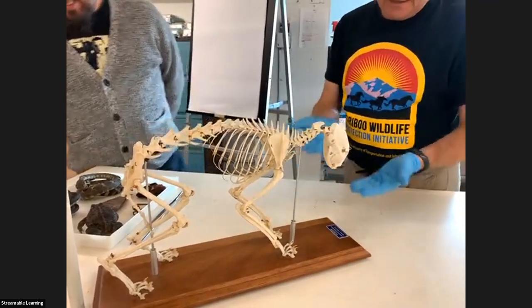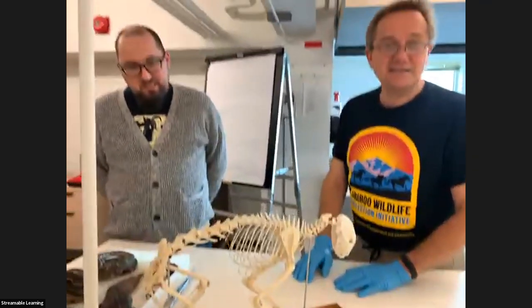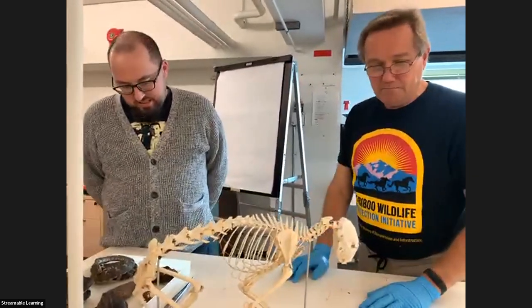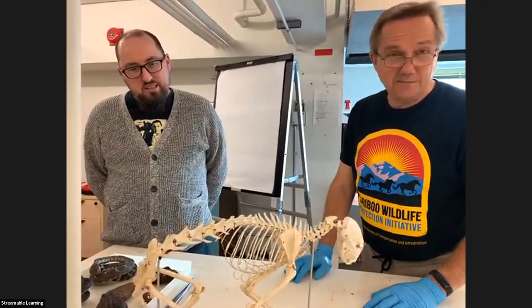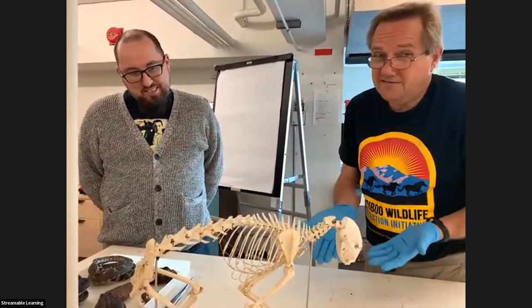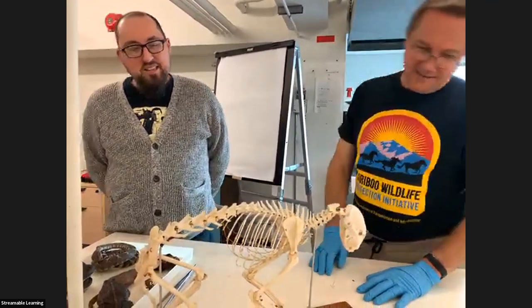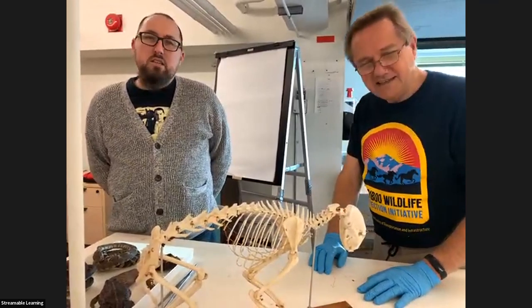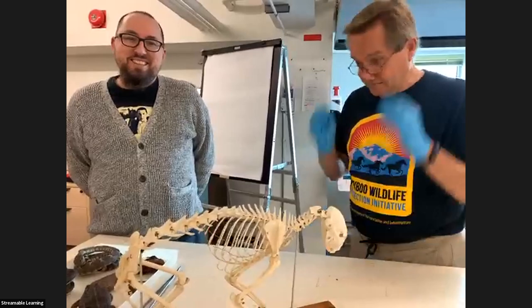It's a domestic cat. It's from a company that sells skeletons to universities and schools. So it's a very bizarre object for us to have because it really doesn't relate to BC other than people have pet cats. And Halloween.